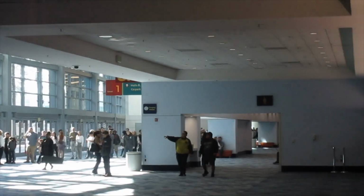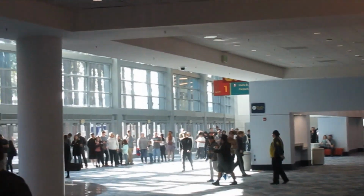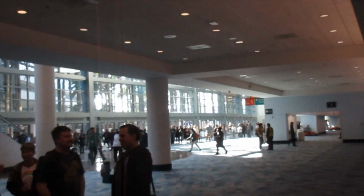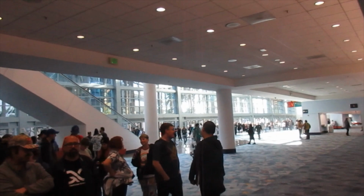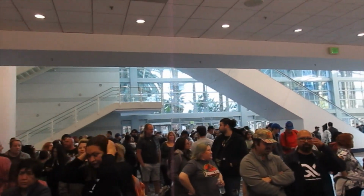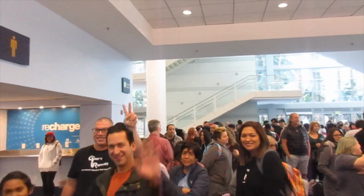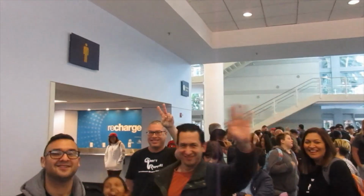All those people down there, it goes way down there actually. All these people are excited for the Reptile Super Show. Enthusiasts, hobbyists, you name it. There's our friends that were here early in the morning.